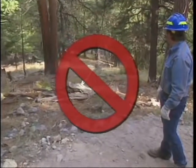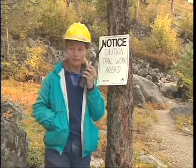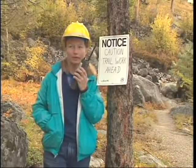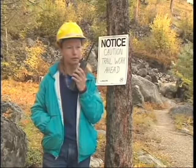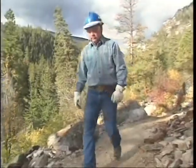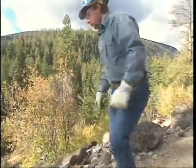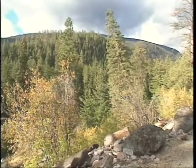Once a rock is loose, however, do not try to stop it. If there's any possibility of people below, close the trail or road or post sentries until the rock work is done. Lifting rocks should be a last resort. If you need to lift rocks, be sure to keep your back straight, bend your knees, and lift with the strong muscles of your legs.